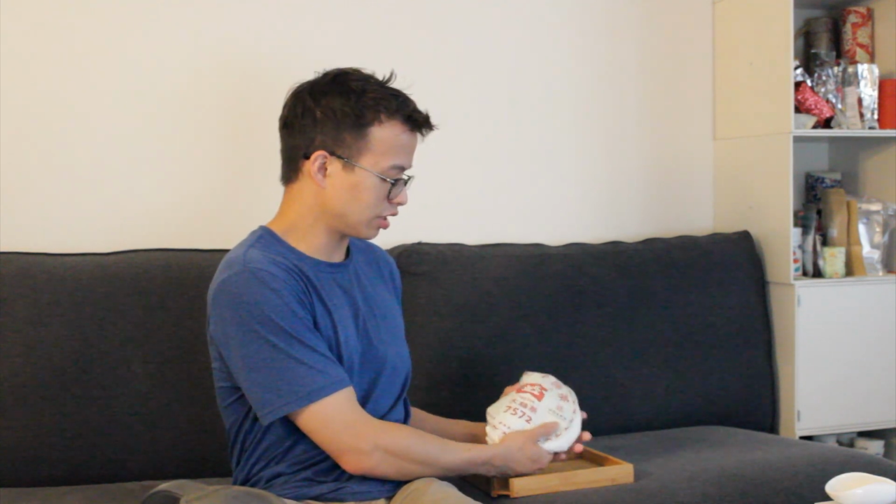So today I am drinking another ripe cake. I'm getting very close to finishing. This is the 2018 Menghai Tea Factory 7572 Dayi tea. I picked this up from the YunnanSourcing.us site along with a couple other ripe cakes. Just sort of my daily drinking session with my wife, and I am going to be drinking it on camera here.